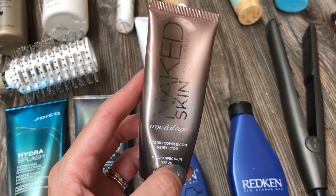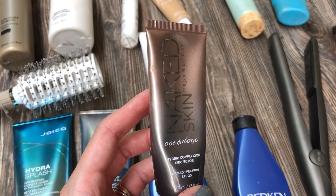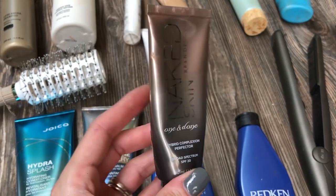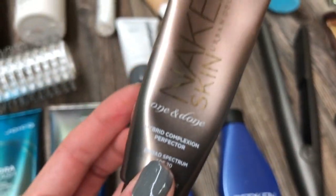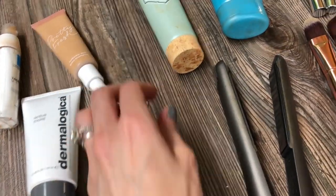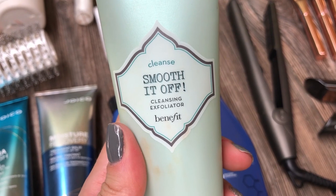Now, I saved this because this is such a popular product, but it's not too full. The Naked Skin One and Done, broad spectrum SPF, complexion perfector. I guess it's good for a try. What's medium light? Could be my shade. Hey. What else? Benefit.